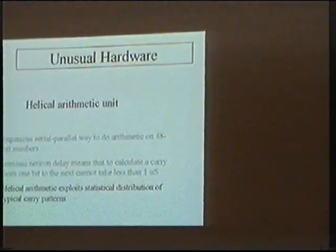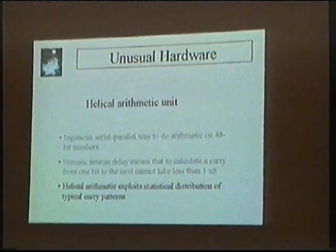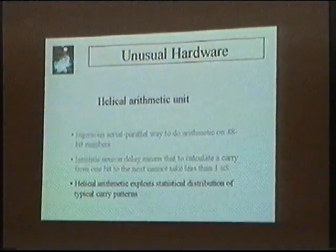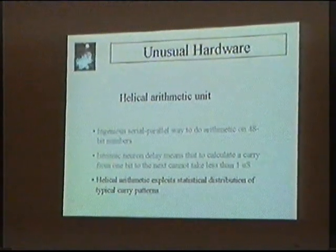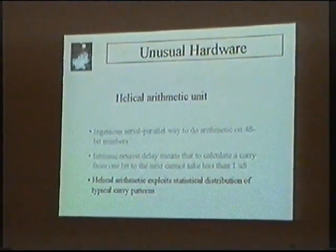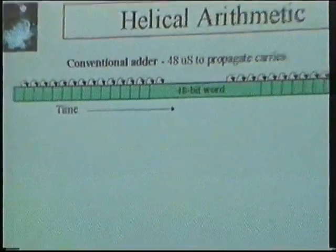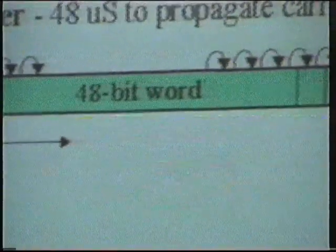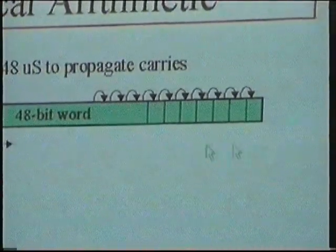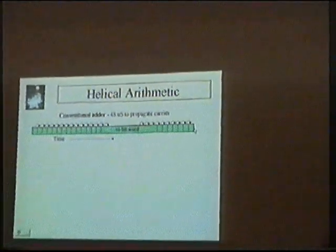And the other aspect of it was that Charles Lindsay, when he had been at Cambridge, had been associated with a lot of statistical work on what carries were really like when numbers were manipulated, and had got a lot of information about the statistical distribution of typical carry patterns. And the result was, well, first of all, a conventional 48-bit adder, a serial adder, would have all those bits, and if there was a carry here, that was added into the next stage, and it would take 48 microseconds to do the carries. That's how long this would take to add numbers. 48 microseconds would be a long time, compared with a 12 microsecond store cycle.